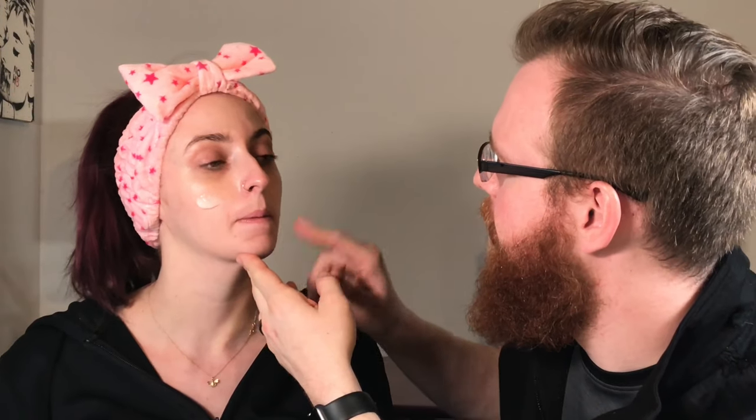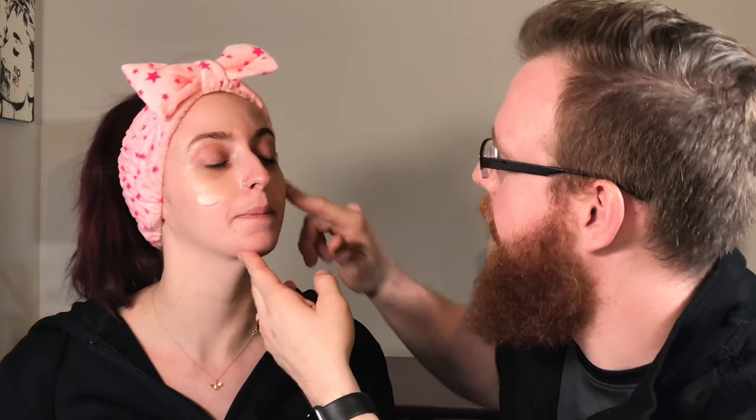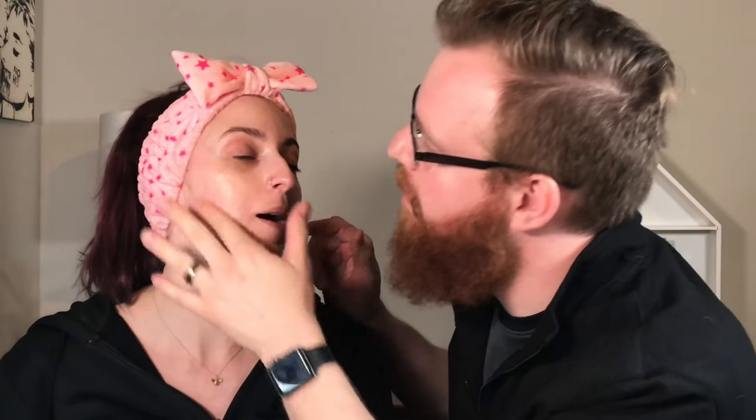It's going in your forehead, too? It goes everywhere, baby. Except around my eyelids with glass on. I like this technique. Yeah? Yeah. It's called laser fingers.